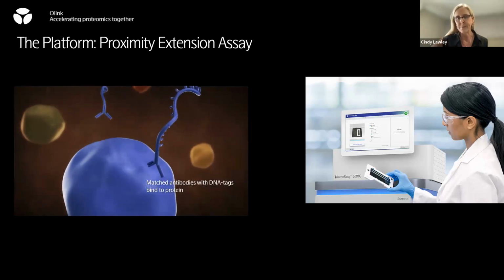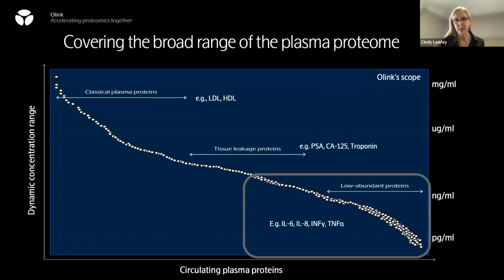So that's the technology. And I hinted at this, but I'll just emphasize it. This graph shows one dot per protein in that first library that launched on the NGS sequencer. This was in 2020, and this is when I approached Olink and I joined Olink. So one dot per protein from the highest abundance in the upper left quadrant to the lowest abundance in the lower right quadrant. And what you might notice here is the density of the dots in this lower right quadrant.